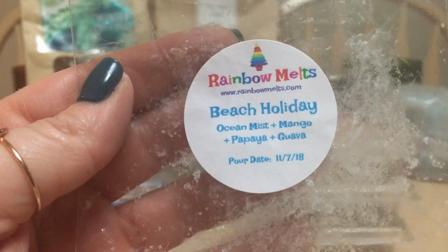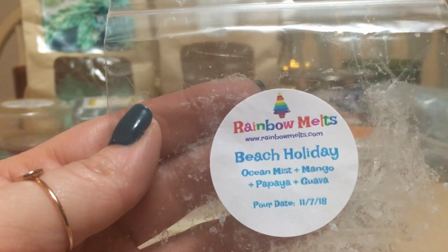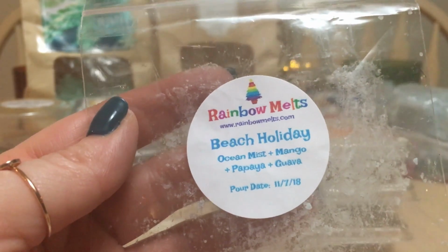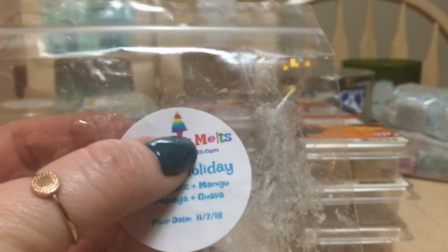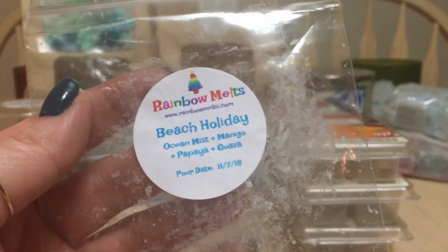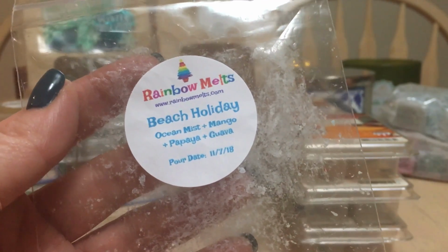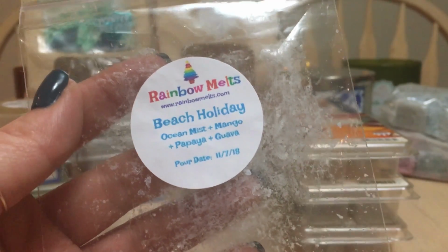Then we have Beach Holiday. Oh my gosh, you guys. This was so good. I knew from the moment I got the sampler, the advent calendar from Mandala Melts. This is part of the advent. Anything with the Christmas tree on it. I knew when I smelled this, when I opened it up on the day that I was to open it on the Advent, I was going to be in love with this. This is freaking amazing. If this came in a loaf, I'd absolutely purchase an entire loaf of this.